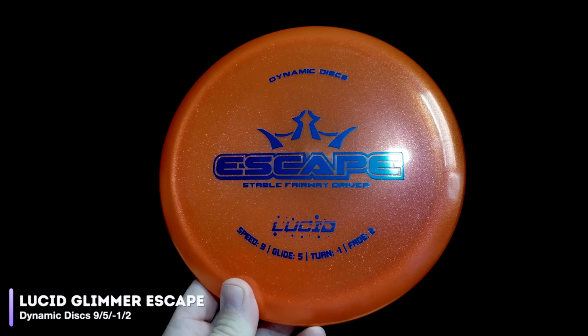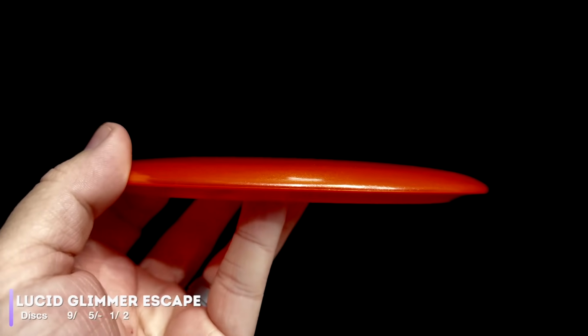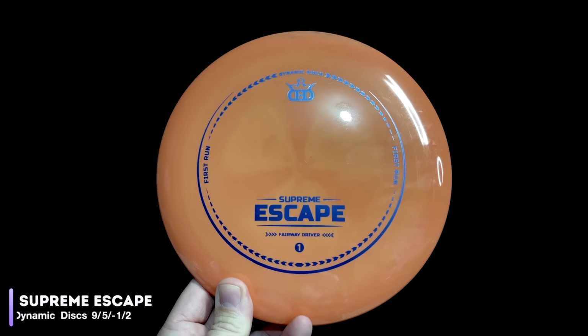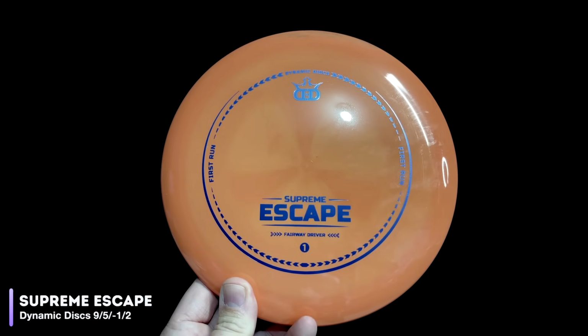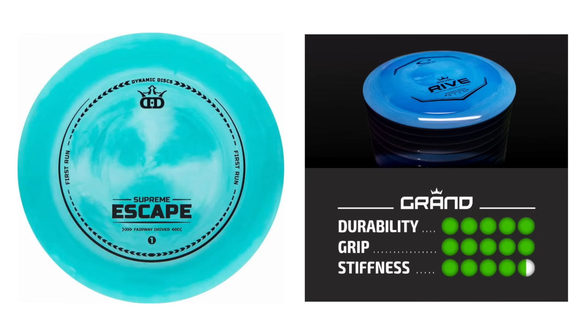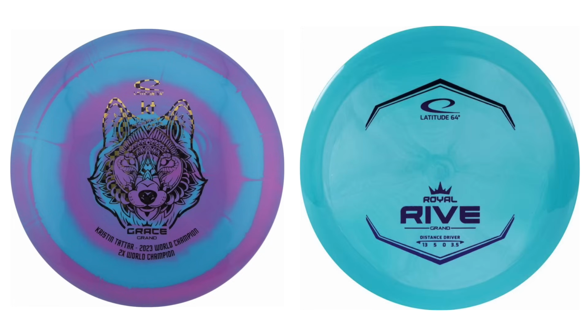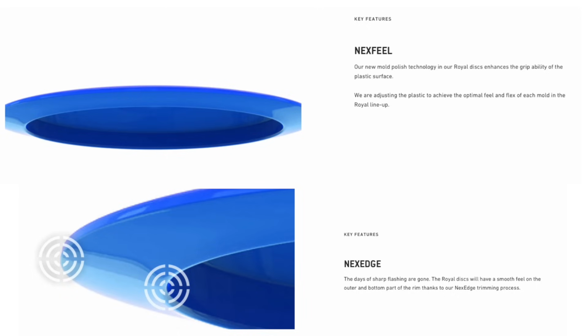Rated at 9.5, -1.2, the Escape is a workhorse fairway driver, designed for moderate but accurate distance, and most importantly for us, the Escape will finally give us the opportunity to get our hands on the brand new, top-of-the-line plastic that Trilogy's making, Supreme. Supreme is the Dynamic Discs version of Grand Plastic, which is the premium blend in Latitude 64's Royal line, made exceedingly popular by Kristen Tattar's Grace, as well as the 13-speed Rive, 2 of the Royal line's best-selling molds. Supreme and Grand Plastic feature Latitude 64's new Nex Edge and Nex Feel technology, which they say guarantees no flashing and a super smooth rim edge, as well as superior grip and feel in your hand.